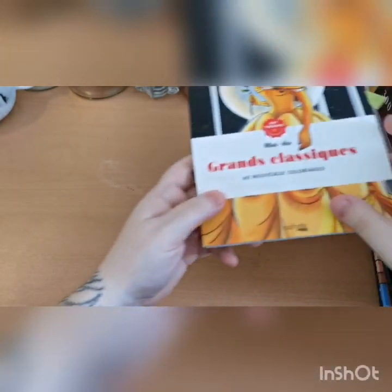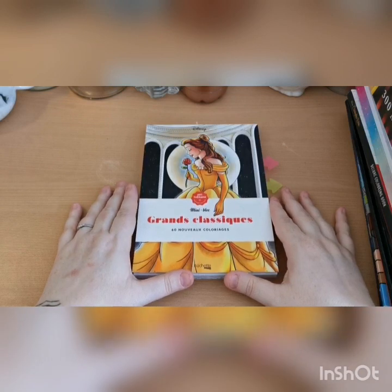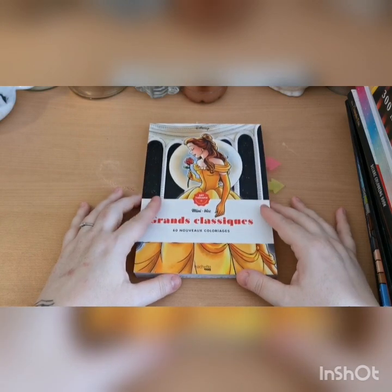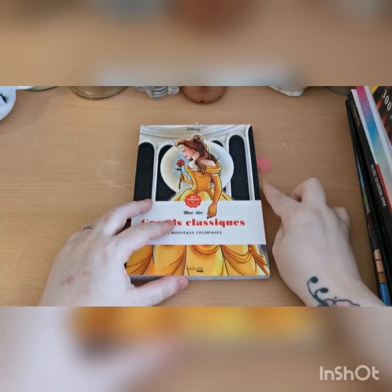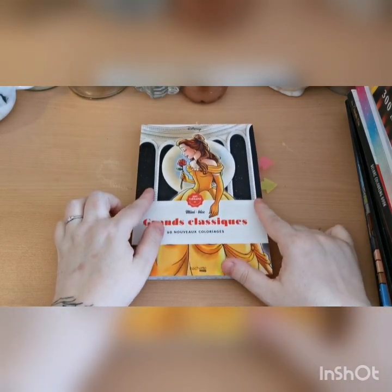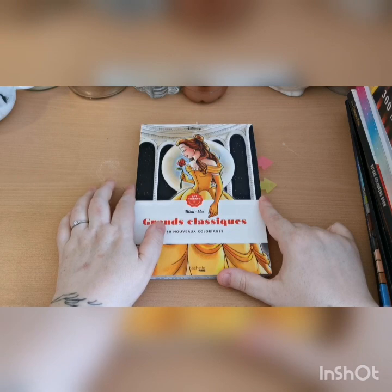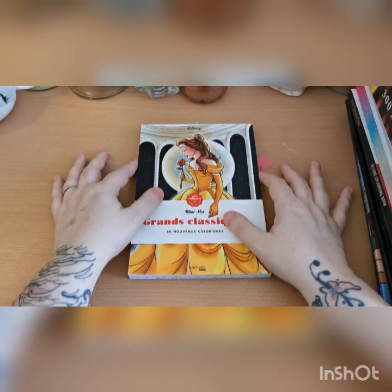So the first book is Disney Grand Classique Art Therapy mini block 60 Nouveau Coloriages, by Hachette Heroes. This is a new to me book, and even though there are 2 pages in here that are tagged, I still have not coloured in here yet. Just wait for the bus to go past. Okay, so yeah, I have still not coloured in here yet.